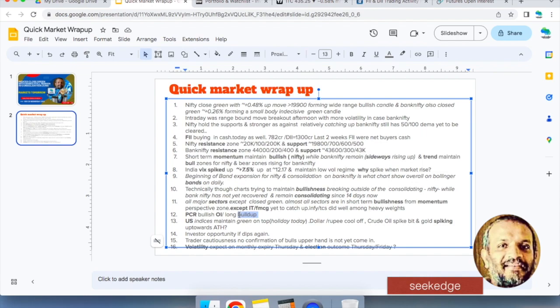We have 2 days to the monthly expiry. Monthly expiry is expected to be volatile, so be cautious about that. Volatility can also come in because of an election result that may be coming in Friday and Thursday. So, what would be the case for investors? If there is a dip, that's an opportunity, right?